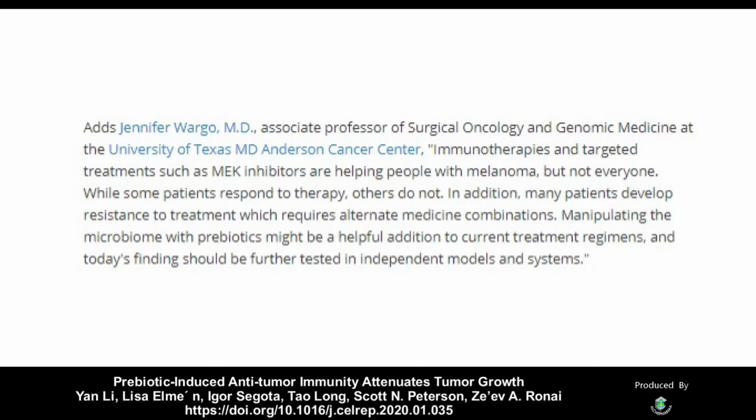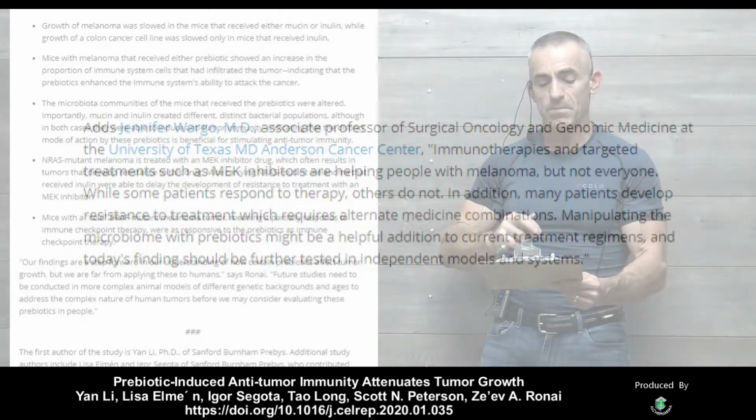Immunotherapies, quoting, or targeted treatments such as MEK inhibitors are helping people with melanoma, but not everyone. While some patients respond to therapy, others do not. In addition, many patients develop resistance to treatment which requires alternate medicine combinations. Something as simple as manipulating the microbiome by adding inulin with prebiotics might be helpful in addition to current treatment regimens, and today's findings should be further tested in independent models and systems.